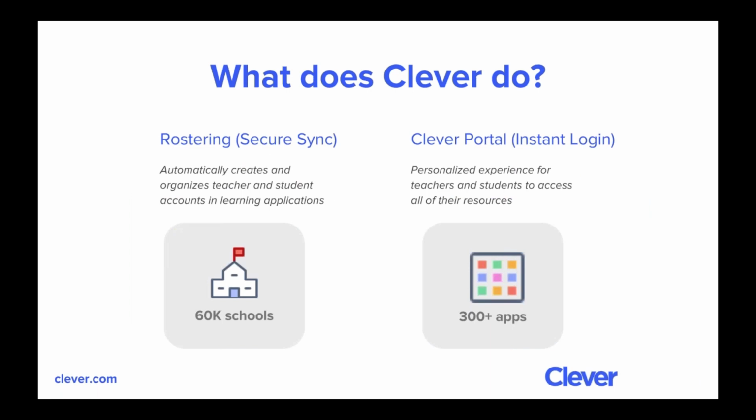So we do that with two separate but related products. The first is rostering, Secure Sync. This is probably something that if you're on Clever or have been on Clever for a while, you're using already. This product essentially helps districts automate the process of creating and updating accounts in applications.